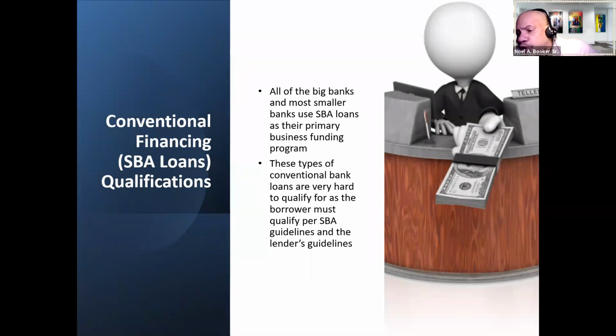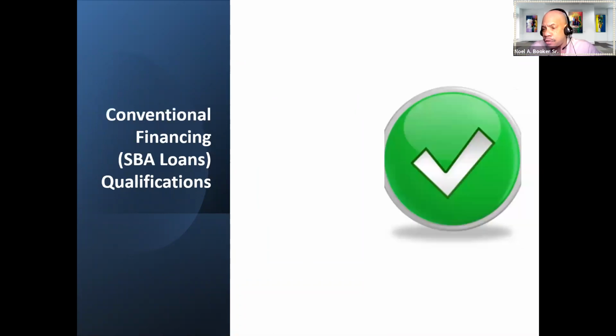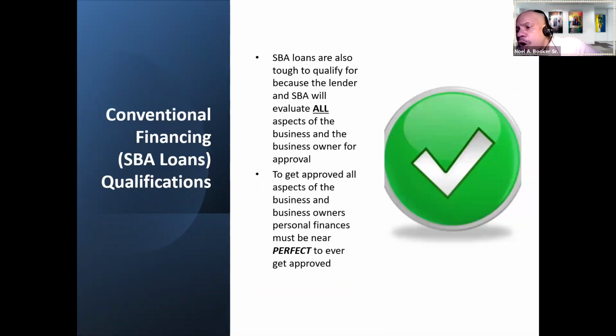All of the big banks and most smaller banks use the SBA loans as their primary business funding program. These types of conventional bank loans are very hard to qualify for, as the borrower must qualify for SBA guidelines and the lender's guidelines. SBA loans are also tough to qualify for because the lender and SBA will evaluate all aspects of the business and the business owner for approval. To get approved, all aspects of the business and business owner's personal finances must be near perfect to ever get approved.